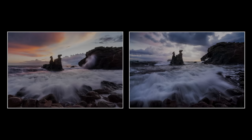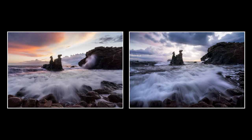And ironically, even though I got this dramatic and colorful sky, I gotta admit I actually think I prefer the moody and bluer composition on the right hand to the colorful composition on the left hand. I am not sure though. Let me know your thoughts in the comments. Which do you prefer, the colorful or the moody?